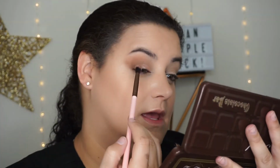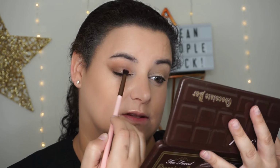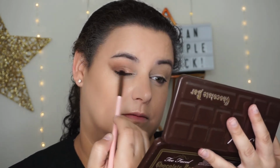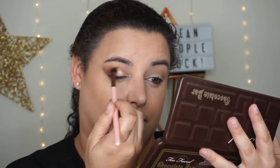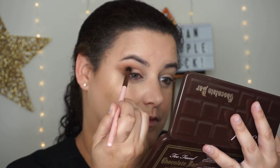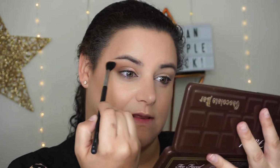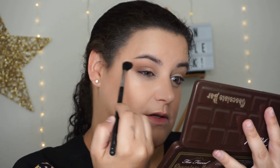Then I go back in with that tapered blending brush that has just the leftover brown on it. I don't pick up any more product, and just kind of move back and forth over where those two shadows meet, just so that they blend out nicely. And then I'm just going to go back in with that original E40 and do just a little bit of blending on the edges with no additional product on the brush.